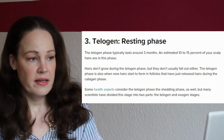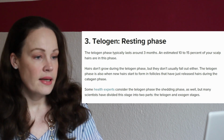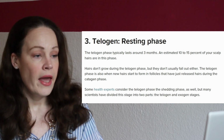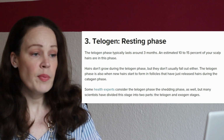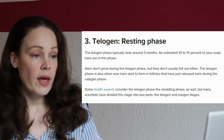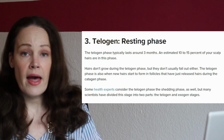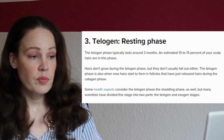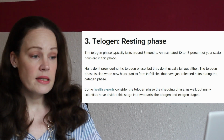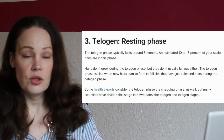Telogen, the resting phase. The telogen phase typically lasts around 3 months. An estimated 10 to 15% of your scalp hairs are in this phase. Hairs don't grow during the telogen phase, but they don't usually fall out either. The telogen phase is also when new hairs start to form in follicles that have just released hairs during the catagen phase. Some health experts consider the telogen phase the shedding phase as well, but many scientists have divided this stage into two parts, the telogen and the exogen stages.